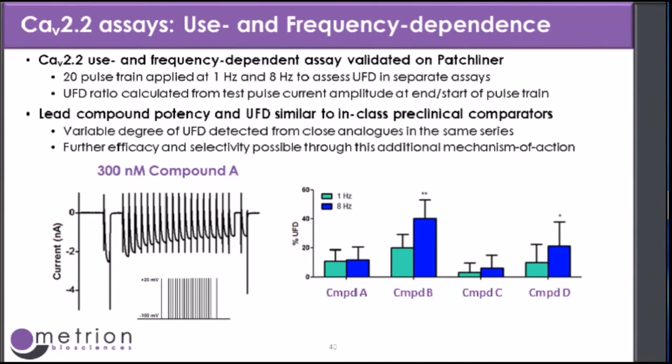So we were a little disappointed by this. We were maybe a little concerned that if we didn't have UFD, we might not see good in vivo efficacy, but on the later slides, I'll show you that that actually is not the case. But this is an interesting profile for calcium channel antagonists. They don't appear to have strong UFD.